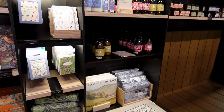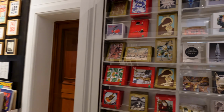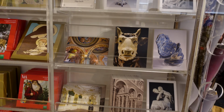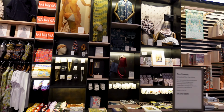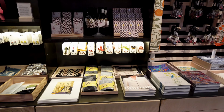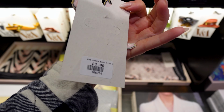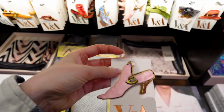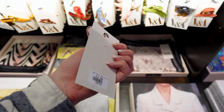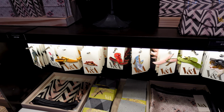Umbrellas. Oh, and little soaps as well. They've got some prints for sale as well, but also postcards. You don't see these that often. 5 for £3, which I think is incredibly cheap. They have got some fashion bits. I did say that there's a Diva exhibition at the moment, so some specific stuff for that as well. But I just saw these. Look at these. Yeah, the little patches. Do they iron on? Let's have a look if I can flip it over. Oh, I don't know. Do you just embroider it on for £3? I think that's quite reasonable. And they've got quite the little selection.